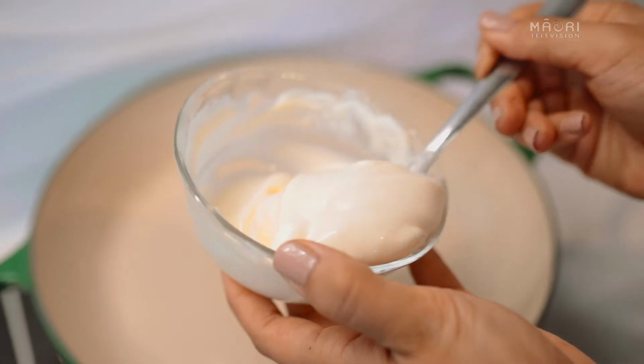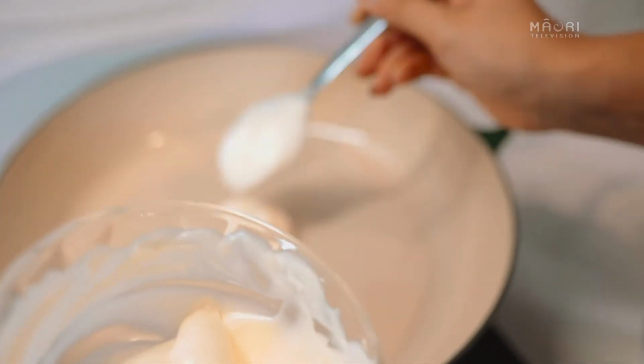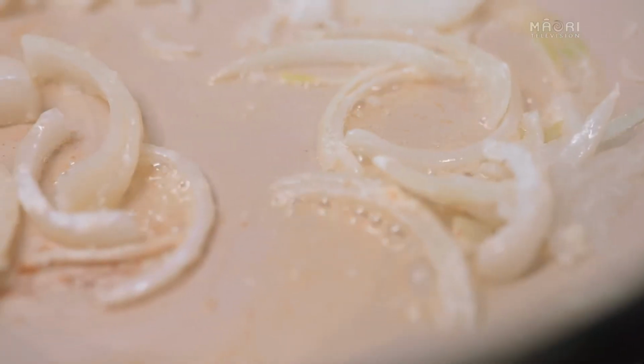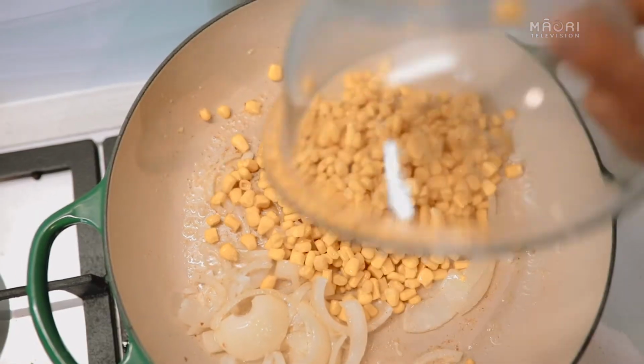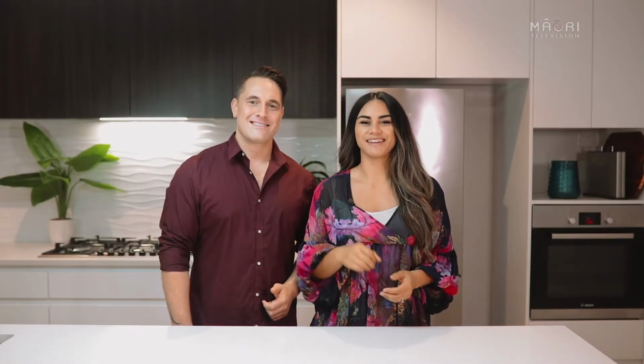Now there's nothing worse than running out of cooking oil or butter when you want to fry up some kai or do some baking for the whānau. But one great alternative that you can use is good old-fashioned mayonnaise. Mayo is 90% oil, so when it melts down it's good for frying up veggies, or you can use it in baking as a replacement for butter. Also you can use a light olive oil as a replacement for butter in your baking as well.